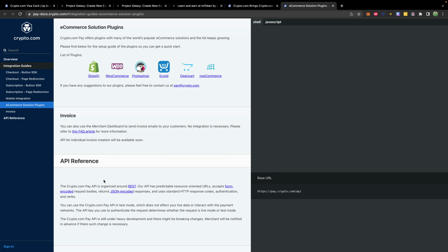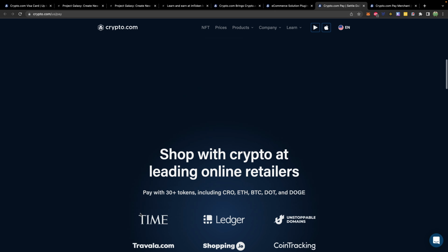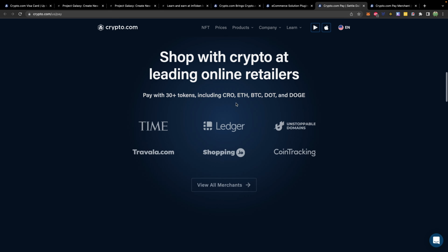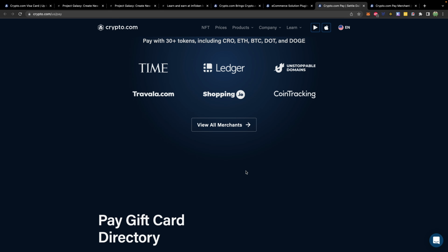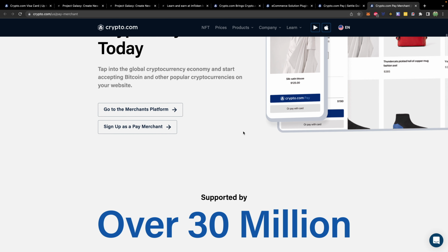And it's just an API, so this is actually the documentation. So there's kind of two sites I'd recommend looking at, depending on if you want to use Crypto.com Pay to buy stuff or sell stuff. So this is their front for buying. You know, if you want to shop at all these different websites using the Crypto.com Pay, then here's where you can see some of those shops or through the app. And then if you want to see more about being a merchant that accepts Crypto.com Pay, you can see that here. And you can go to the merchant's platform or set up a merchant account.